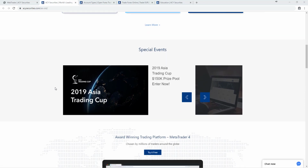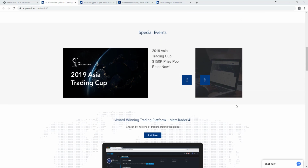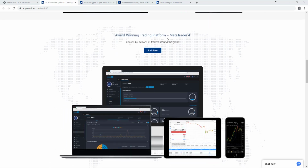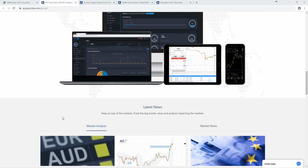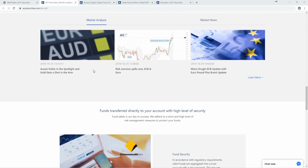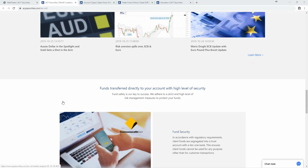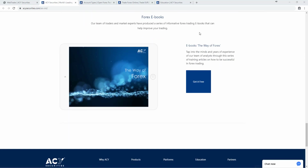As we scroll further down through their webpage, we can see the broker does offer some interesting bonus and promotional offers via special events such as the 2019 Asia Trading Cup, where there's a $150,000 prize pool. As we scroll down, we can also see the broker offers the MetaTrader 4 platform and a wide variety of different news announcements, market news, and market analysis. And if we scroll all the way down, they also offer some ebooks for beginner traders.